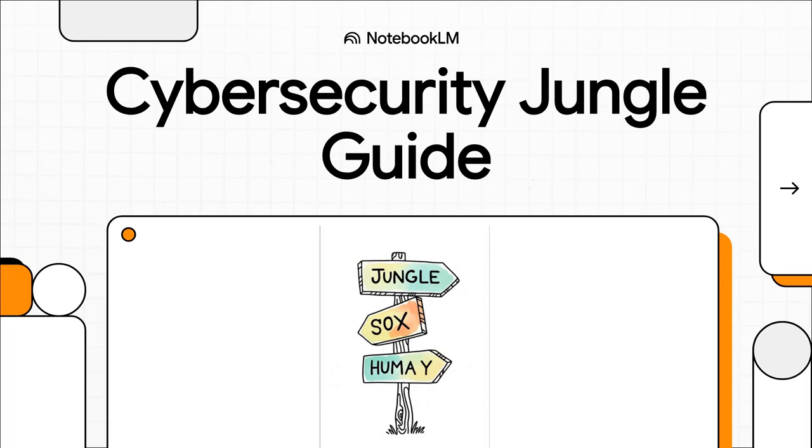All right, let's dive in. Today, we're hacking our way through the wild, confusing, and honestly overgrown jungle of cybersecurity frameworks. If you've ever felt totally lost in a sea of acronyms and audit checklists, you have come to the right place.